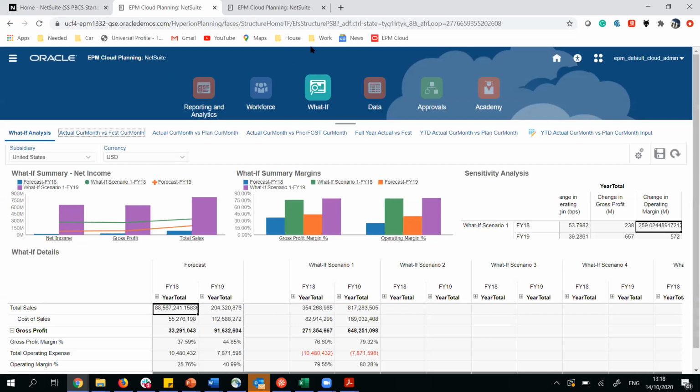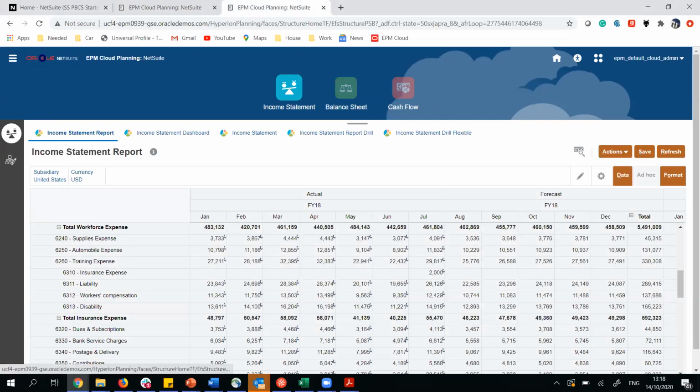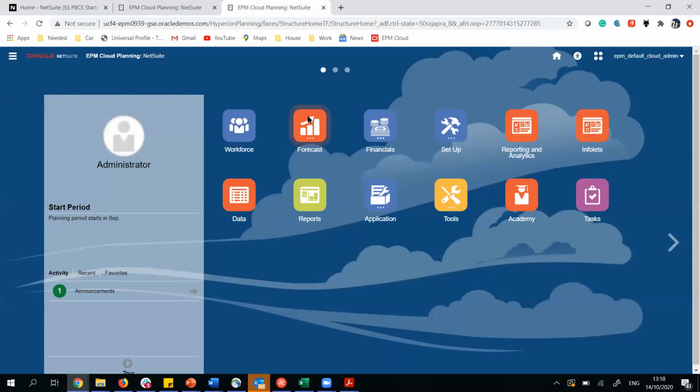Okay, so I'm going to jump into my other pod really quickly, just because it's got some vibrant dashboards I think might be very applicable to everybody on the call. So I'm jumping in here. Again, this is our income statement because I wanted to make sure that everything was aligned for today's session. So very similar layout. We've still got the same announcement panel, except the start period here.